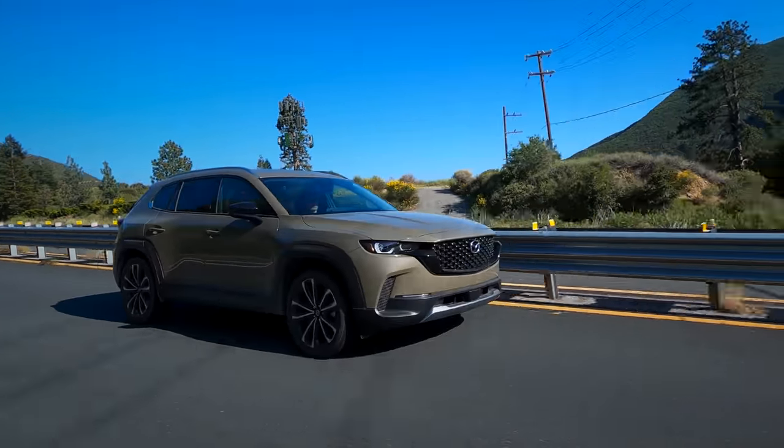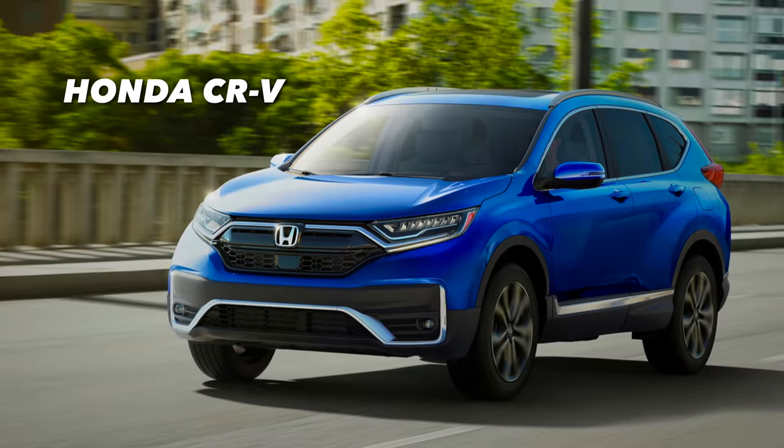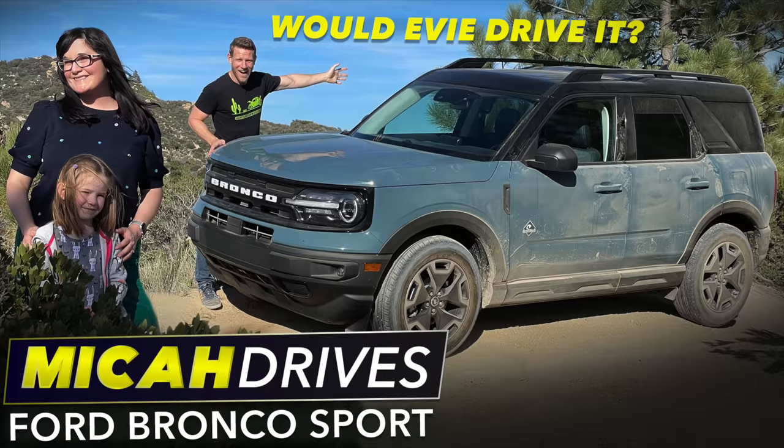As for the competitors, geez, there are so many. Jeep Cherokee, Kia Sportage, Honda CR-V, Toyota RAV4, Bronco Sport from Ford. There are a lot of alternatives.